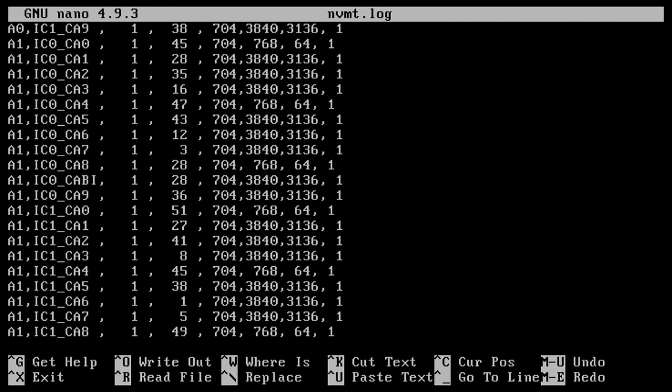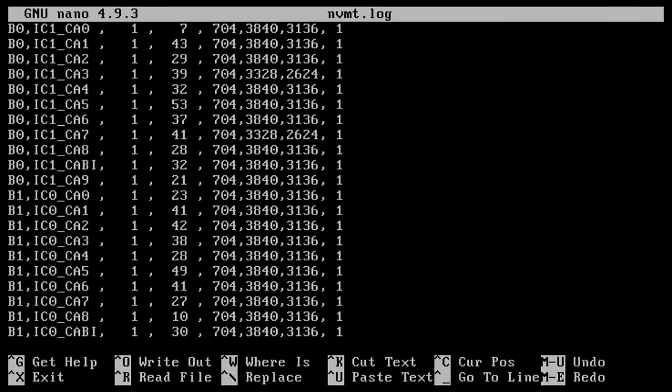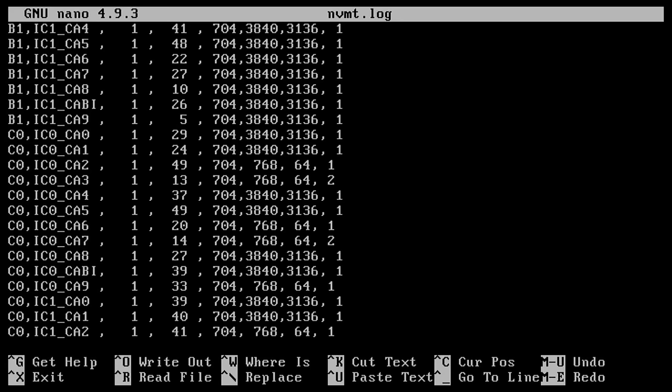So let's scroll down and look for any irregularities. Looks like A1 has some weird random numbers. It looks like, what is this? B0, which is close to A1, C0, oh, black screen, perfect, okay.